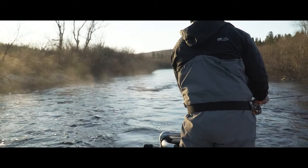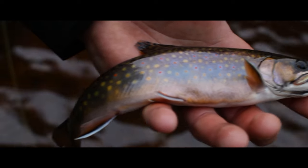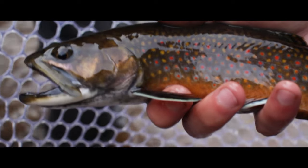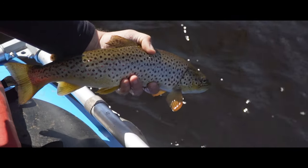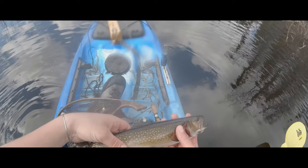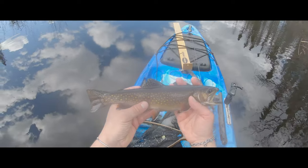15, 16 inches all day long. Was that on your barbless hook? Yeah. Might be my largest brook trout I've ever caught in the UP. It's just pretty. Look at those colors.